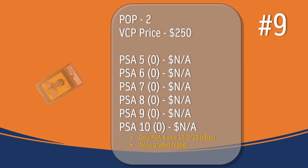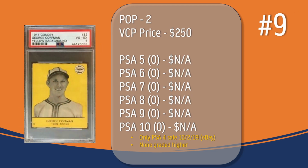At number 9, we have the George Kaufman yellow background card. In the PSA 4, there have only been 2 graded copies. The only PSA 4 sale in VCP's database took place in December of 2019 through eBay and sold for $250. There have not been any copies graded higher than a PSA 4.